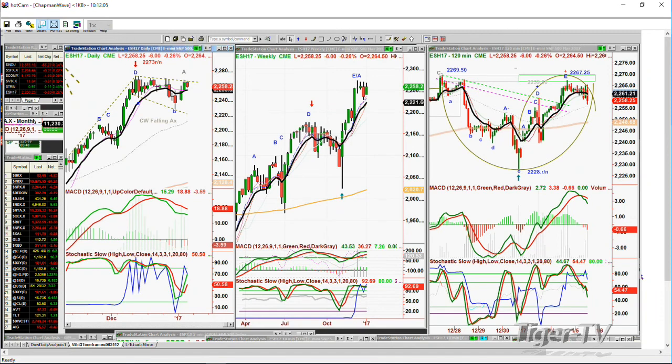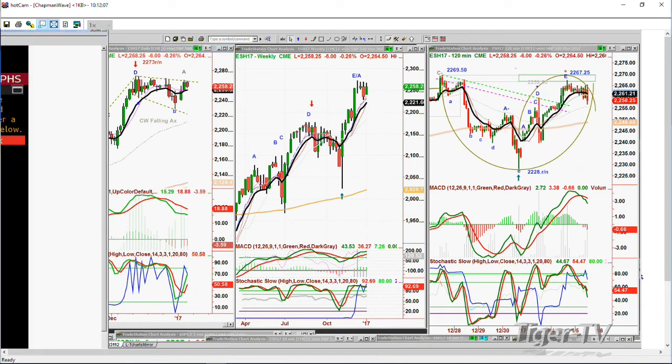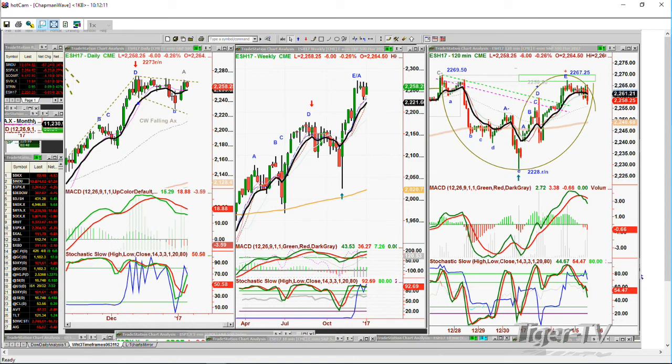All right, let's go through the numbers now. I've got to just move this chart out the way. That's Tom's Bloomberg. Okay, so the Dow's down 67 at 19,874. S&P is down 6.17 at 2264. Comp index is now down 4 at 54.72.